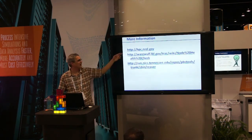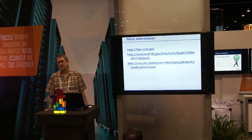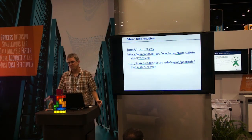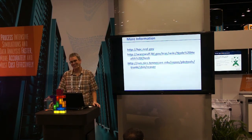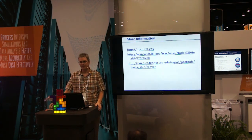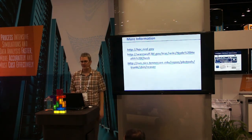Here's some links. This is our website, which has lots of information about the machine and some of the stuff we do. People ask me what kind of codes we run, and I tell them everything but storm surge and bioinformatics, basically. With the energy efficiency and renewable energy, we have a lot of wind codes, fluid dynamic codes, chemistry codes, just all over the place. Buildings codes, because the energy efficiency thing is a large part of what we do. All our buildings are labs.